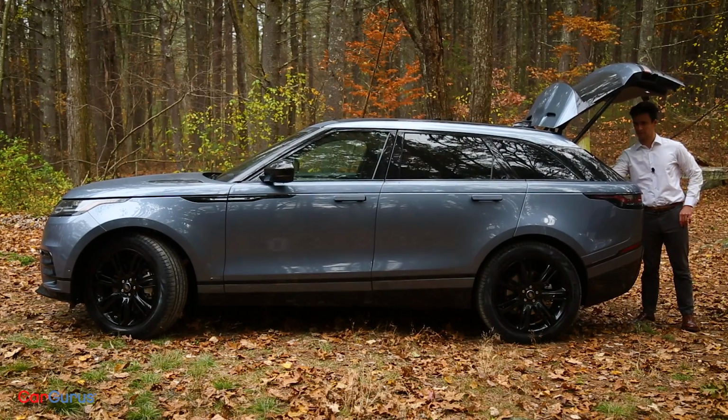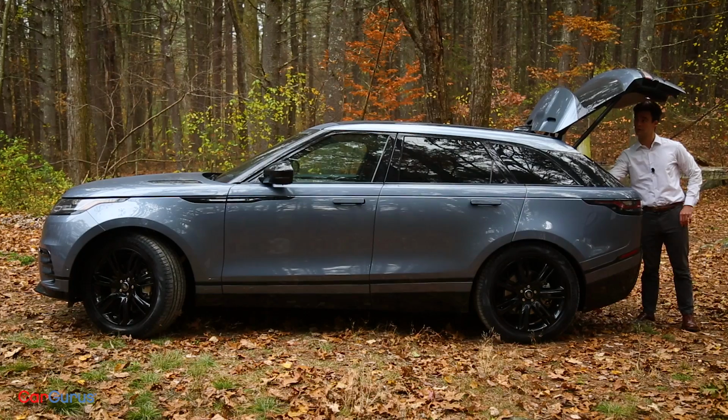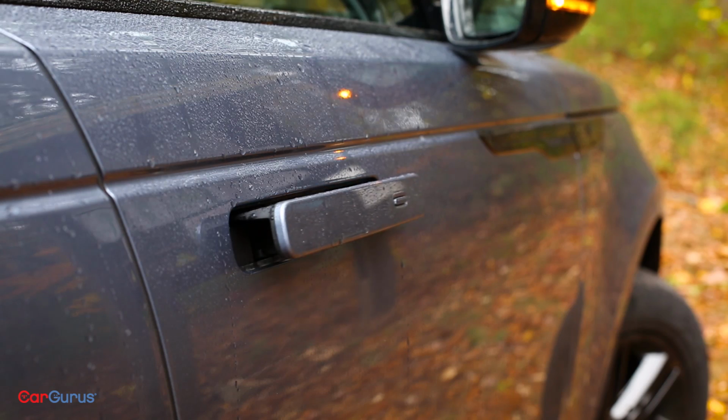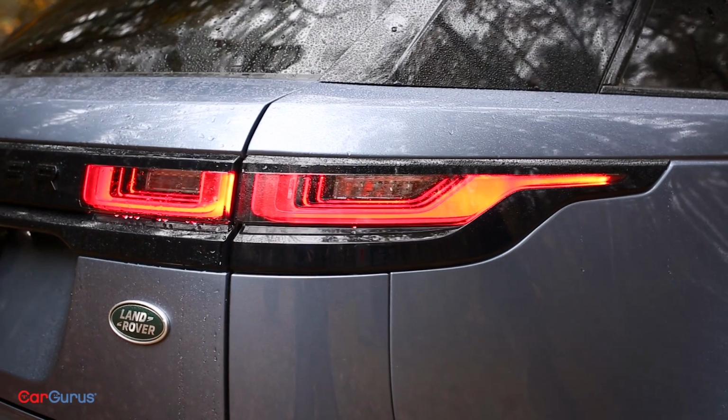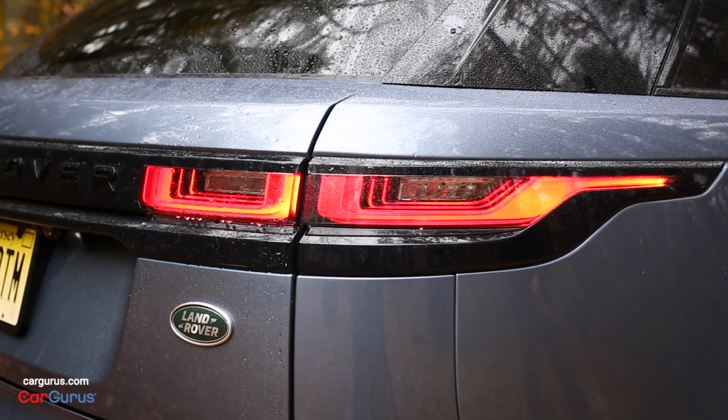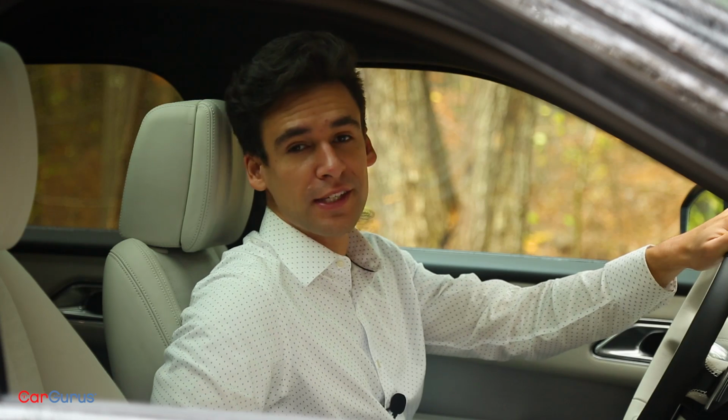Neat trick, you can raise or lower the Velar while you're loading stuff in the back. And check out these flush door handles. You could wash them all day. The LED taillights use mirrors for a 3D effect. Aren't they mesmerizing? And that's not all.